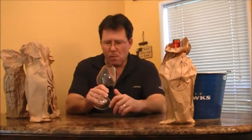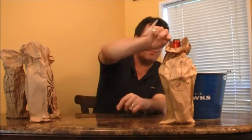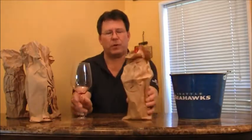Very interesting. I know a lot of people that would really like this Bordeaux because of the fruit element that's in it. A little bit of forest floor coming through at the end. I like the minerality. I like the combination of this wine. Curious to see what this is. I'm excited to see which one this one is.